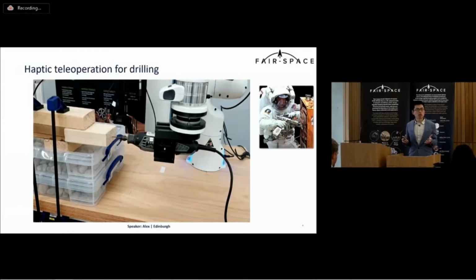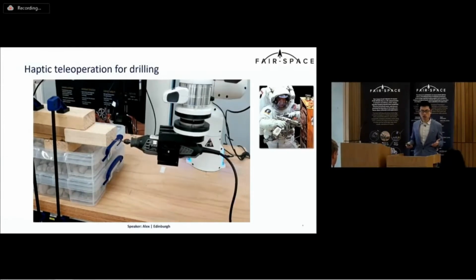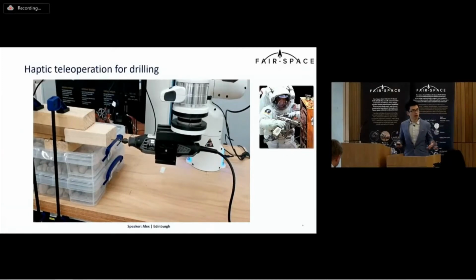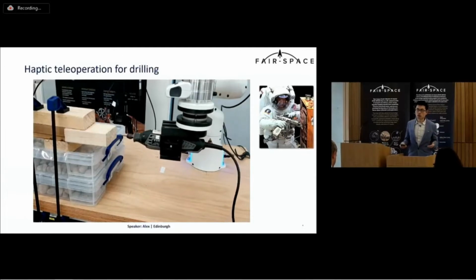If you twist it, you might break the drill. So that showcases and demonstrates the advantages of our physical, virtual, and graphical operation interfaces that allow us to complete such challenging tasks as drilling.